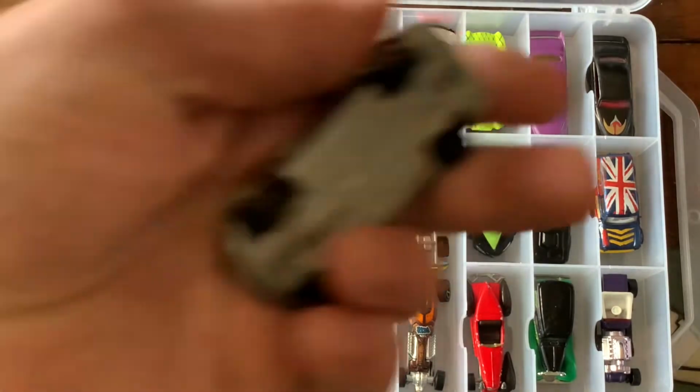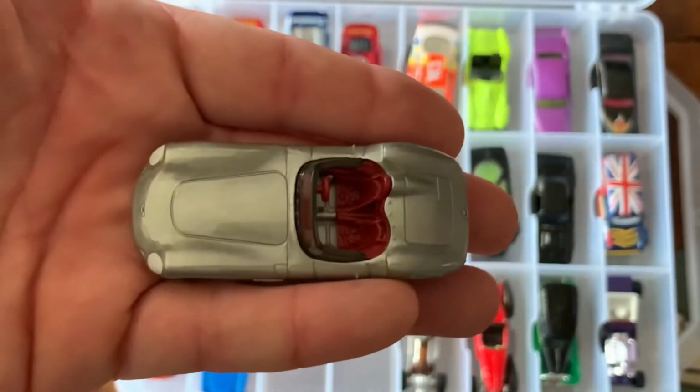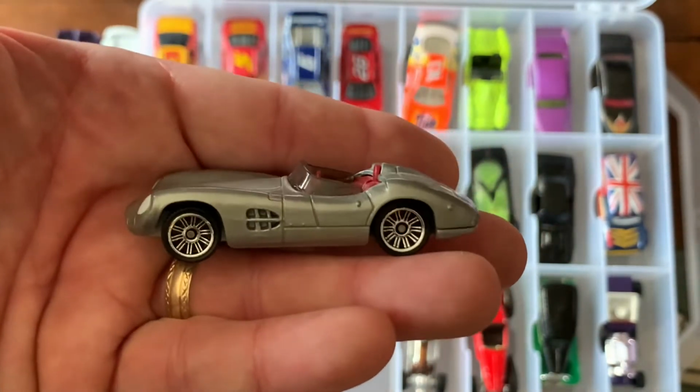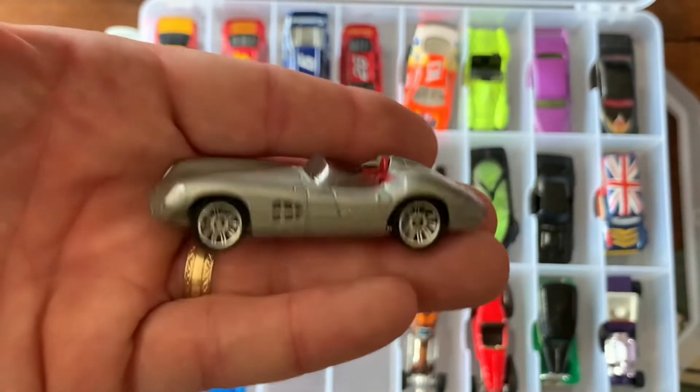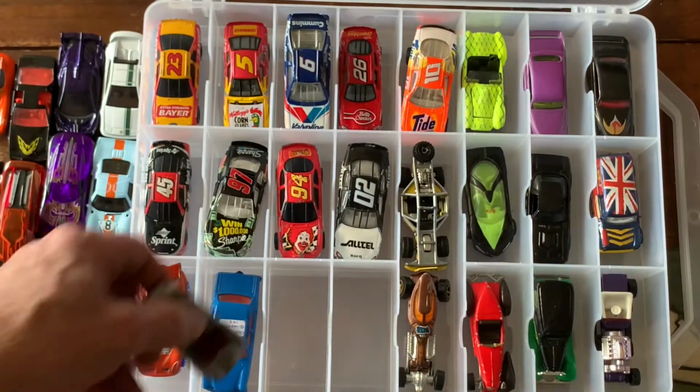This is the DBR1, Aston Martin DBR1. A lot of this body design sort of went into the making of the Mach 5, and so I've always kind of dug the profile.